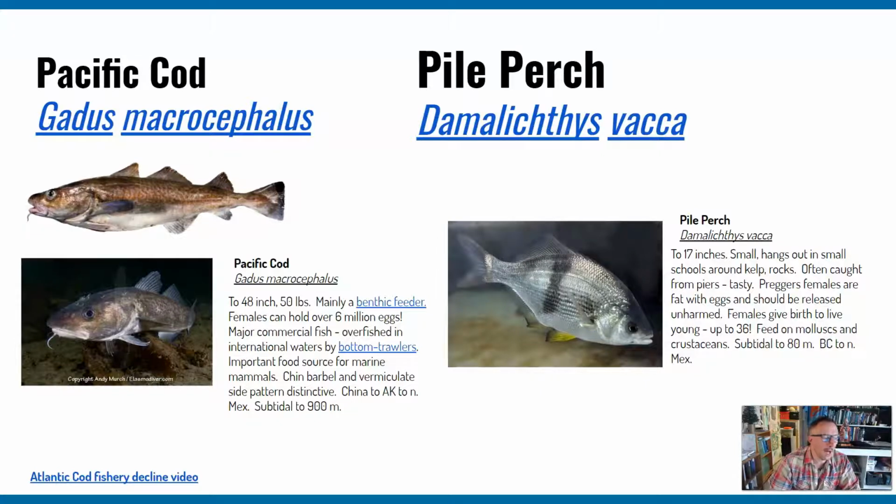These are benthic bottom feeders. They cruise around on the bottom, and one of the distinctive features is this little whisker that hangs down. It's actually not hair, it's skin. It's called a barbel. They have a couple of these, and they can feel the bottom with those, so they know where they are, because it can be really dark. It can also be really cloudy down there. So not very good sight. So you've got to use your other senses.